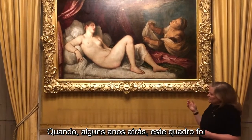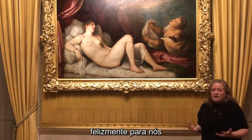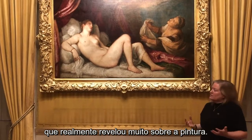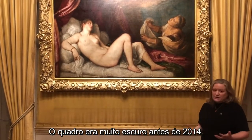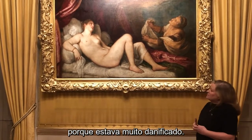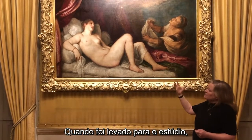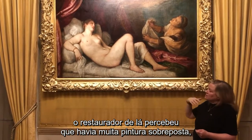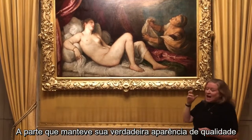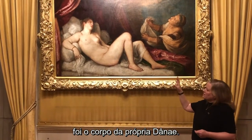And when this painting went a couple of years ago to the Prado for an exhibition, luckily for us, they undertook some wonderful conservation work which really revealed an enormous amount about the painting. The painting was very dark pre-2014. There was some doubt as to its quality because it was quite badly damaged. When it was taken into the studio, the conservator there realised there was a lot of overpainting. The reds were very dull. The bit that had retained its true look of quality was the body of Dânae herself.